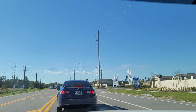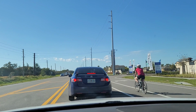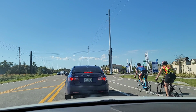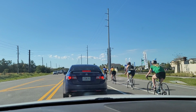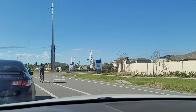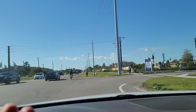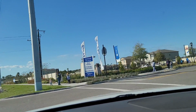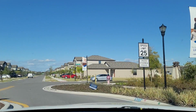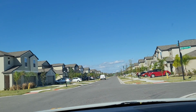There's a school bus ahead of me, but oh, you know what? This is our turn. So I have some bicyclists beside me, so once they go by me, I will pull in there. Alright, I think we're clear. It's 2:25, so kids are getting out of school. Careful with all these kids around.